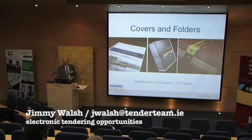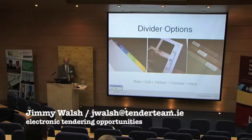How do you break up the document? Use dividers, and there are different types of dividers. You can have oversized A4, you can have them tabbed, but again, it breaks up the document and makes it easier for the evaluator to find the information they need.